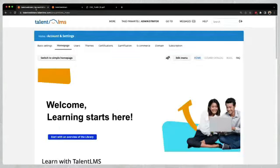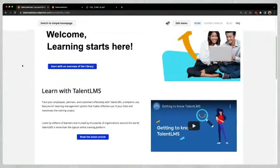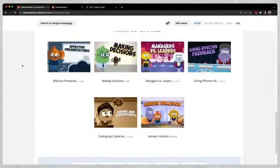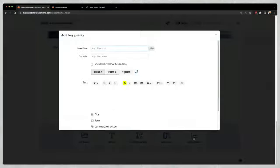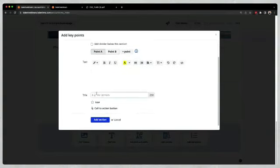Back onto the portal, and we go all the way down, and you guessed it right, we are going to add a set of key points. So we click on the key points here. Of course, title, subtitle, now you know the drill here. And we start with the first point. So we add the text of the point here. We add the title of the key point of the first point that we want to have.